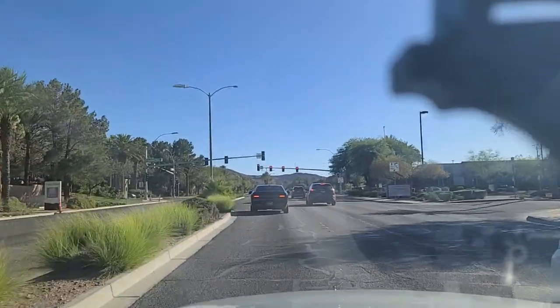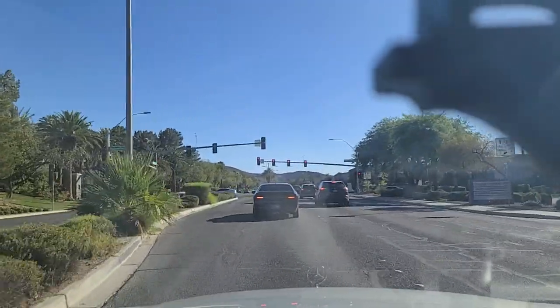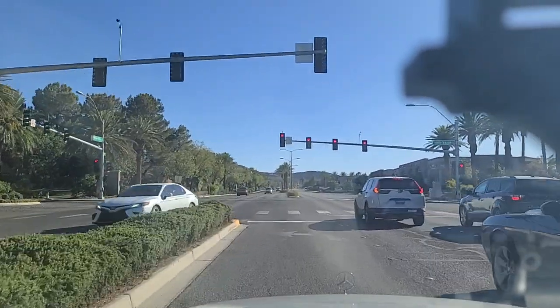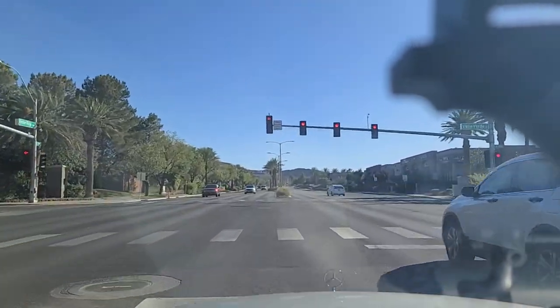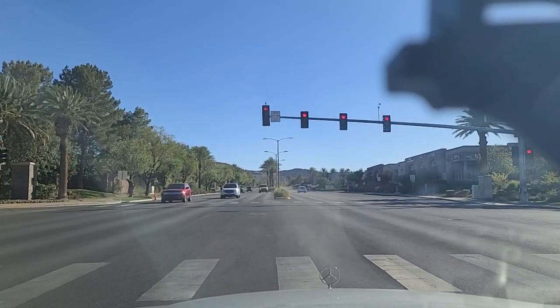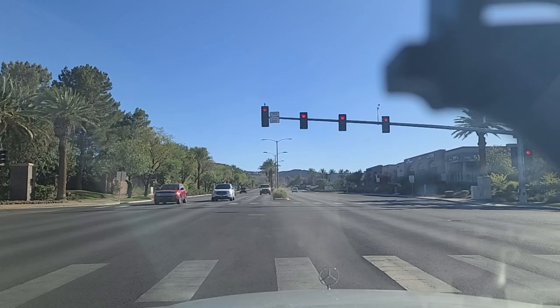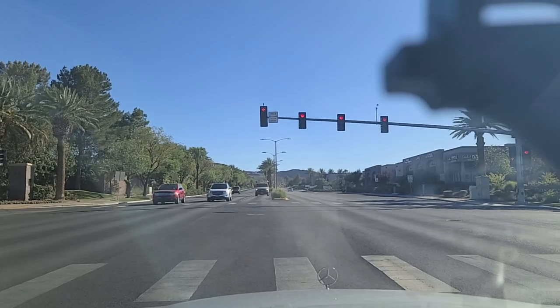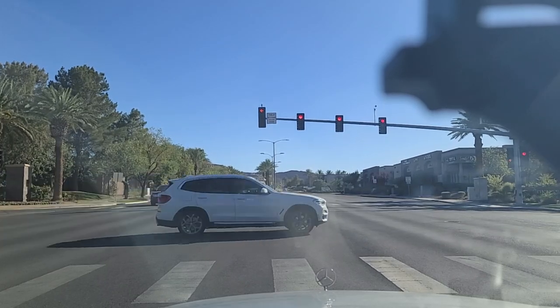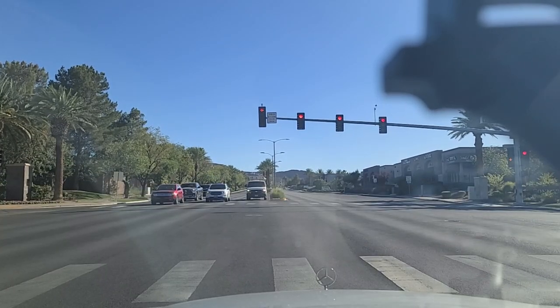So we're here now at McDonald Ranch Drive. We're gonna make a left here, see how far we can get into it. I think there's a gate right here. And there is. There's a gate right there. Okay, so we'll go ahead and make the left and turn around. And very nice area. McDonald Ranch has been here for a while, here at the edge of Valle Verde, in the city of Henderson.